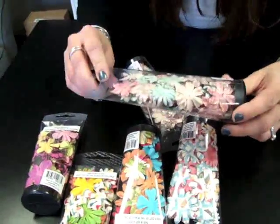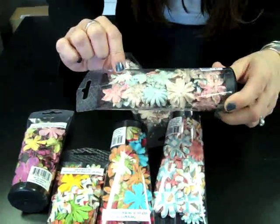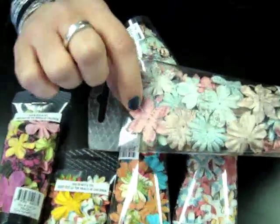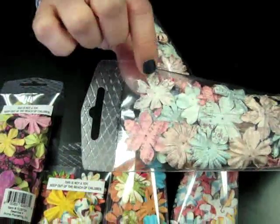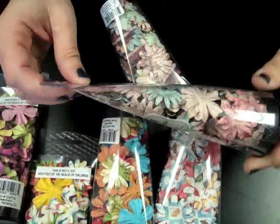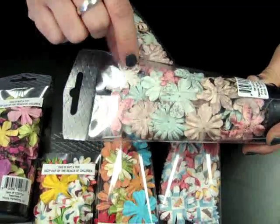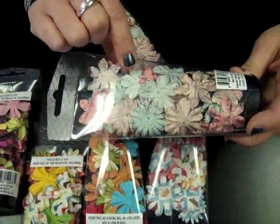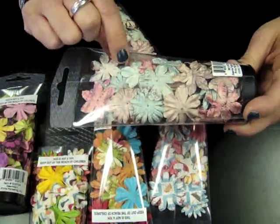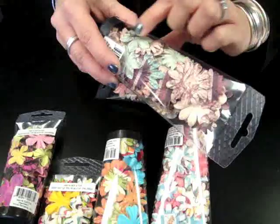These are paper flowers. They have them in solid colors, but then they also have them, can you see that? I'm not sure if there's a glare, but you can actually see they've used the actual papers from the collection and just cut them into flowers. So if you really like those colors and their patterns from their paper, this is a really nice element to use either on a different layout or in combination with them. And they all coordinate. And they've got some really great sizes and different kinds of flower petals within each one.